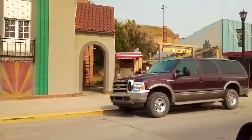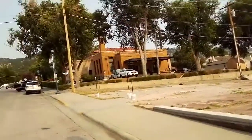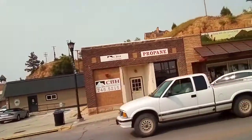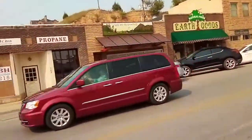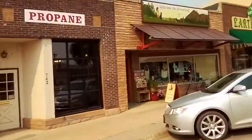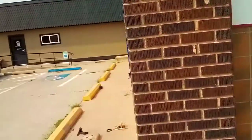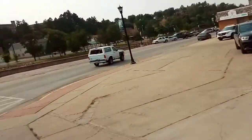I can't pass up an old theater. One of these days I'll come back here because I'm pressed for time, and kind of dissect the buildings themselves. As far as the businesses, it's mostly your typical tourist stuff. A few little regular functional businesses, but most of them are going to be touristy stuff.